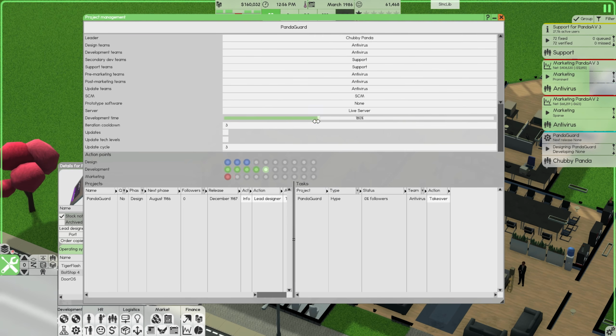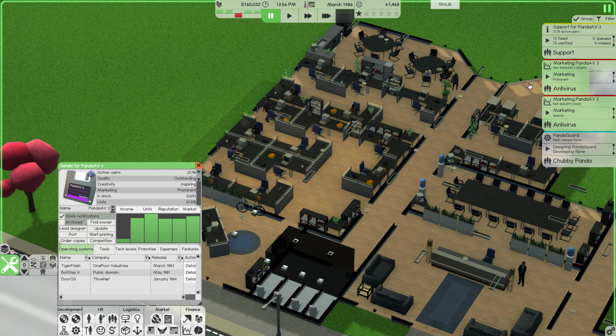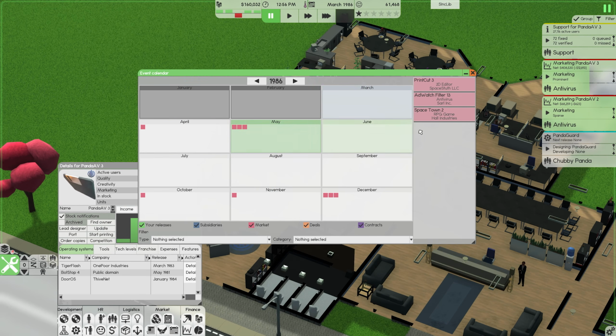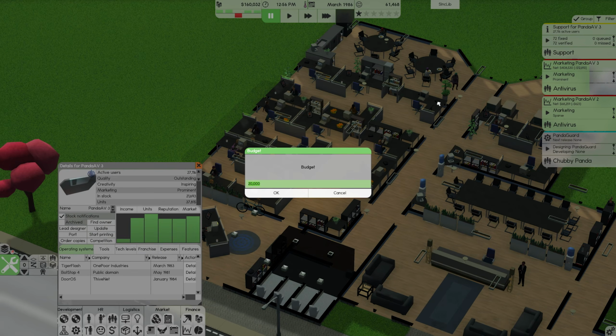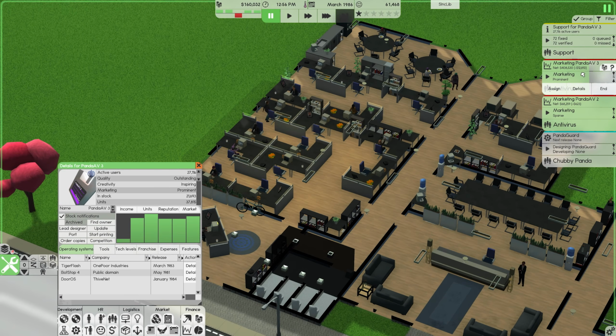Panda Guard is coming along nicely. We are currently in the design phase. Next phase will be August 1986, which is coming up pretty soon. And yeah, the other thing I want to do is I was looking at our event calendar, and in May of this year, AdWatch Filter 13 is coming out with an antivirus. That might hurt us a little bit, so what I wanted to do is basically give these guys an unlimited marketing budget on AV3. Panda AV2 is actually doing quite well, so that is good.